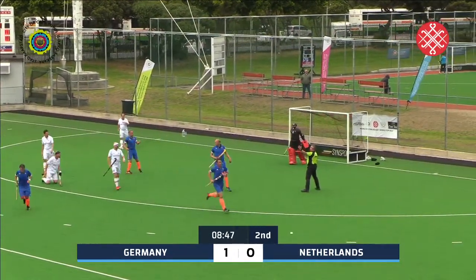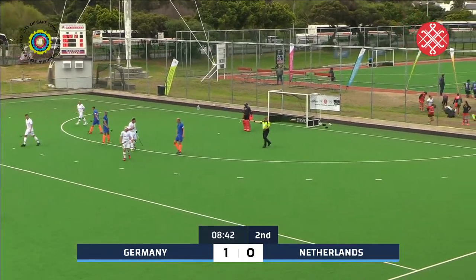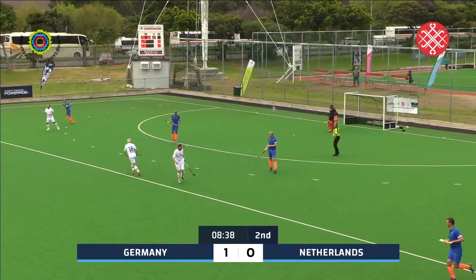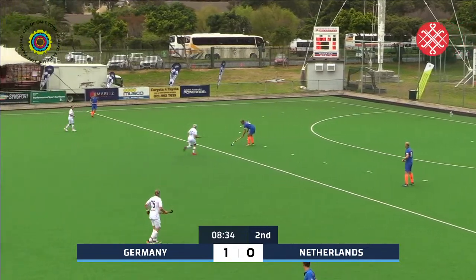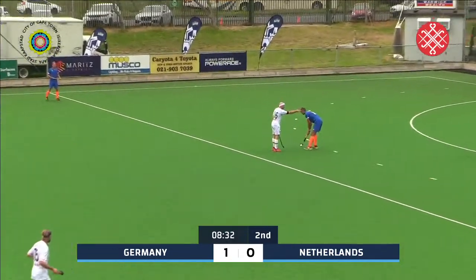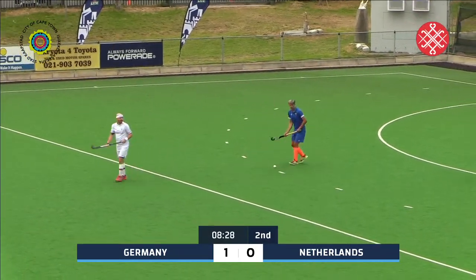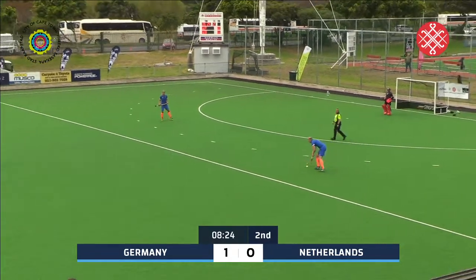But Jablowski not able to gather the ball on this occasion. It was his deflection that gave Germany the early lead before Netherlands equalized through Mark-Jan Gleisen. Tom van Dijk on the ball.